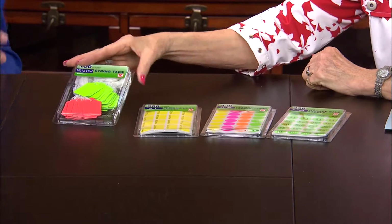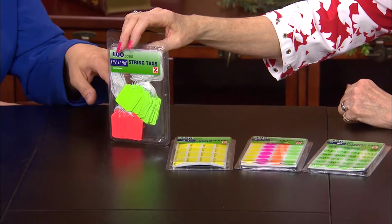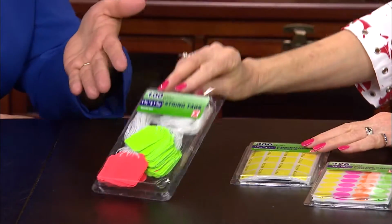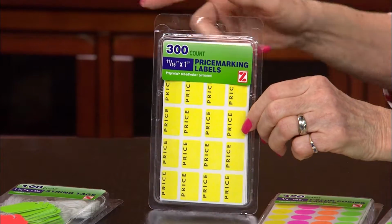Absolutely. So these are some samples of ways that you can price things. This is my least favorite because you can see the string attached. It requires the most work, and you have to write the price in there. I like low maintenance, and that's a little bit more high maintenance, but it works for things like clothes. These are some price tags where you just plug in the price and stick them on. A little bit easier. Sometimes they stick well, and sometimes I see them on the floor of the garage.